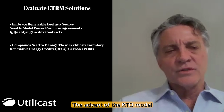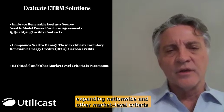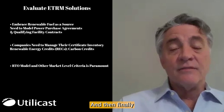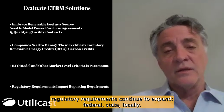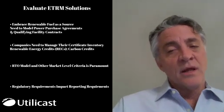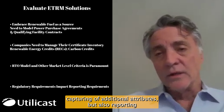The advent of the RTO model, expanding nationwide, and other market-level criteria become paramount for consideration of an ETRM selection. And then finally, regulatory requirements continue to expand, federal, state, locally, impacting everything from capturing of additional attributes, but also reporting and then in a regularly scheduled manner.